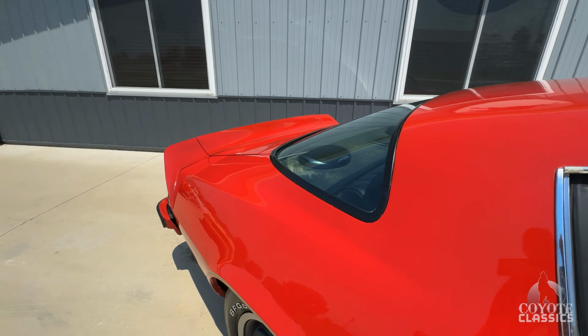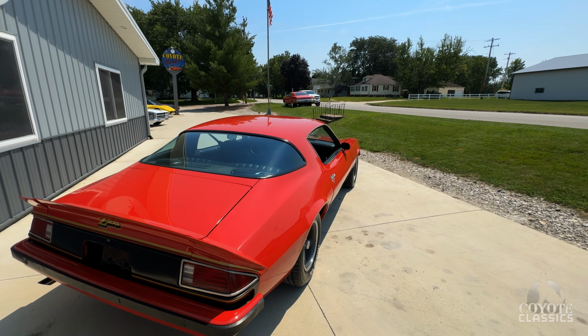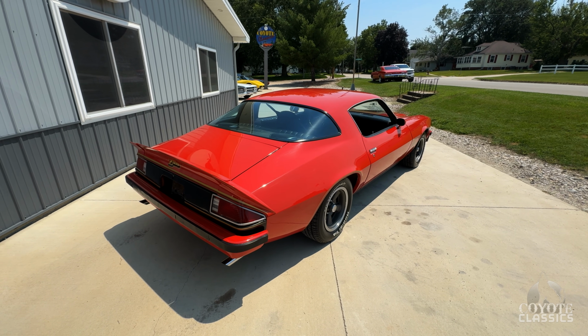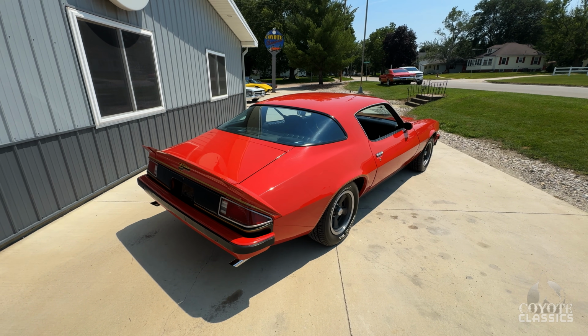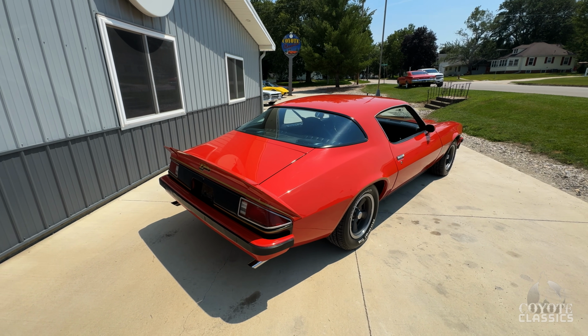It's really unique too. Like I said, you don't see many '77s. '74 being the last Z28 before this, they had the big red, white, and blue stripe on the hood. You look at these, and it's got the same stripe package as your '78, '79, '80, '81. Okay. It's kind of neat with the hood.